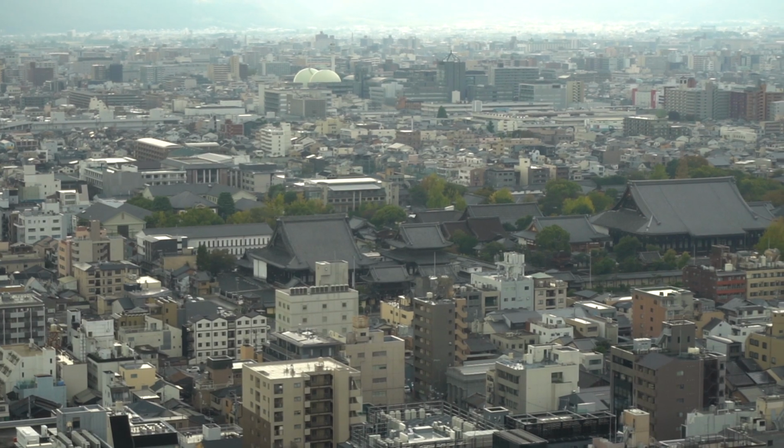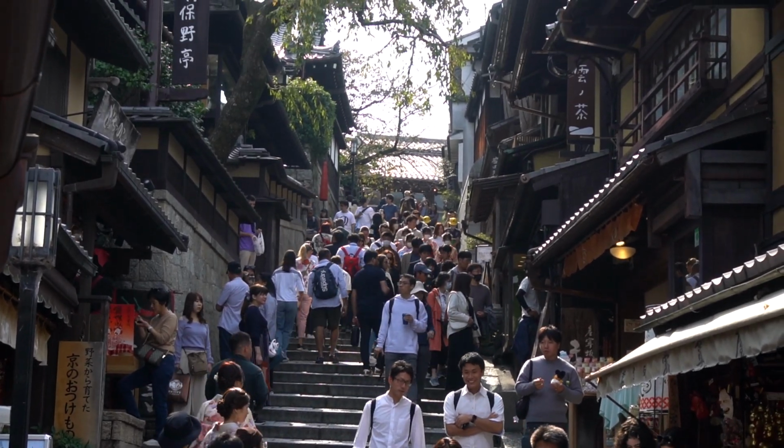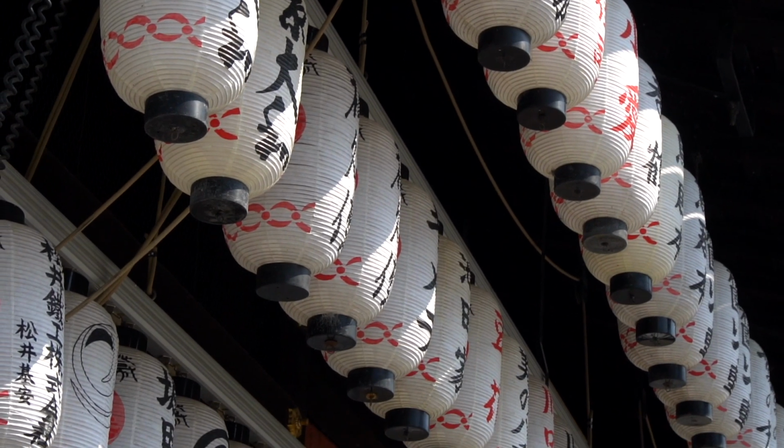All of these recommendations I'm going to give you today are based off of my recent trip to Kyoto in October of 2023. During late October, it is a perfect time to visit Kyoto as the weather is nice and cool and the climate is just perfect. Please excuse my pronunciation. Some of these words are difficult to pronounce, but I'm going to try to pronounce them the best I can.